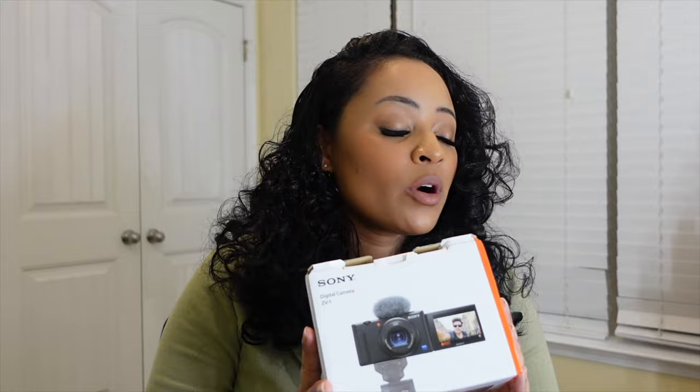Since I bought this 3 years ago, I don't have the box for the Canon, but the things that come inside the Canon box would be your battery charger, a battery, the Canon camera, and a SIM. You have your Sony. Your Sony is going for $749, so $100 and change more than your Canon, but this is a 4K camera.